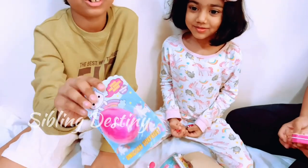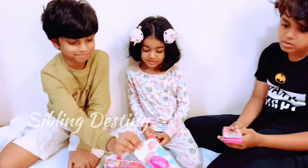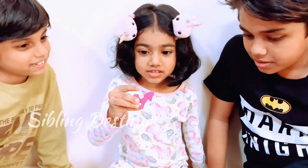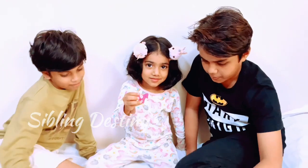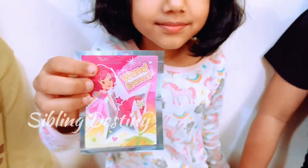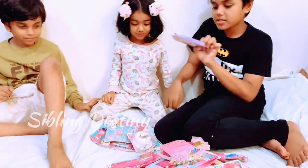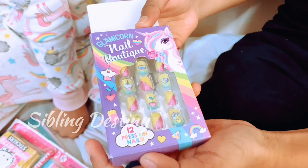Wow, what a beautiful unicorn sharpener. Wow, beautiful unicorn pen. I like this. It's a unicorn razor. A unicorn hairband, a unicorn razor. Wow, Vinza, we have a Glamicorn nail boutique. Wow, it is based on unicorns.